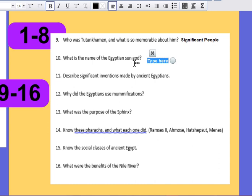Okay, this one, flat out straight answer. What's the name of the Egyptian sun god? In the words of Lady Gaga, Ra, ra, ra, ra, ra. Okay. Describe, significant big key word here, inventions. What are you going to use? Inventions worksheet.